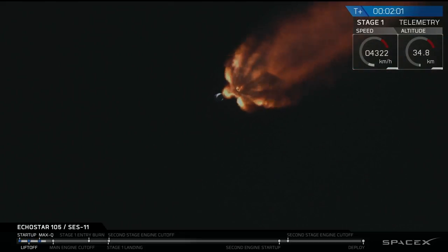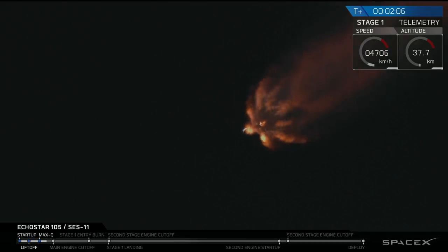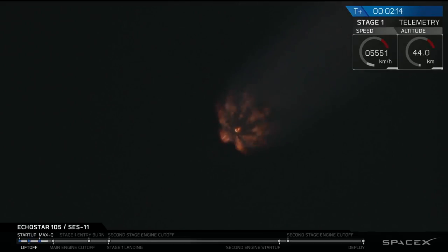In about 30 seconds, those 9 Merlin engines are going to shut off in an event called MECO, which stands for Main Engine Cutoff. Once MECO happens, there'll be 2 other events in very quick succession. The first is going to be the stage separation, where the first stage separates from the second stage and comes back towards the drone ship. And then after that, second engine start 1, which is when the Merlin vacuum engine on the second stage ignites to carry the payload the rest of the way to orbit.